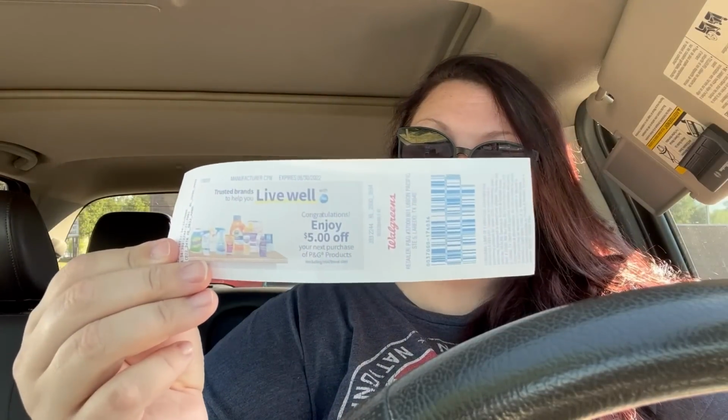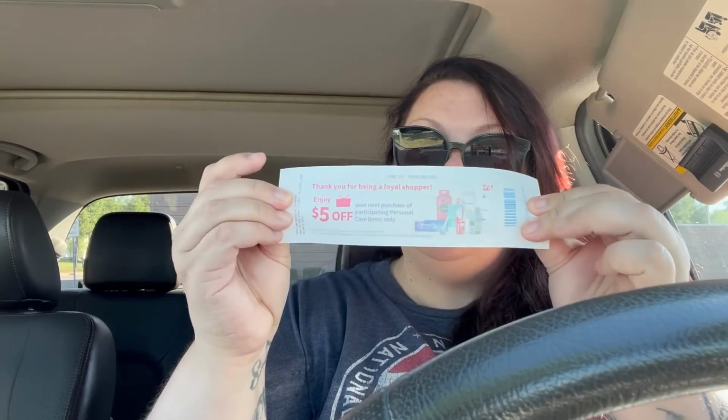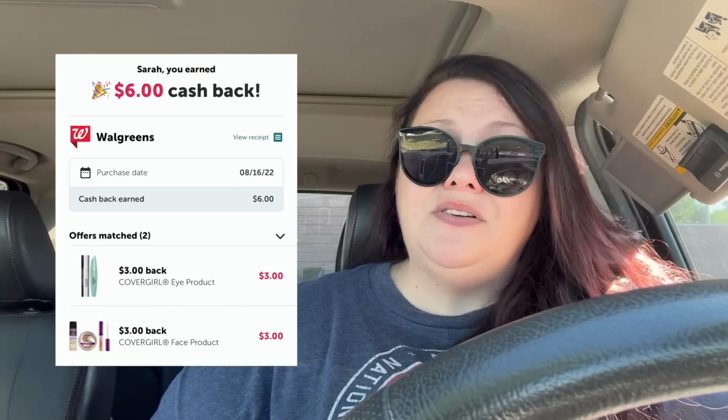Then I got back some register rewards. I got $3 for the mouthwash, $4 for the Olay body wash, the $5 P&G coupon, and then the $5 for spending $20 on personal care products. So that is why I grabbed the Raw Kids items, because these two equaled out to $16. Getting the one Raw Kids item, this one right here, put me up over the $20 mark. Then I got back $6 on Ibotta for the CoverGirl items. And that makes my transaction free and a $17.79 moneymaker. Almost an $18 moneymaker, guys.